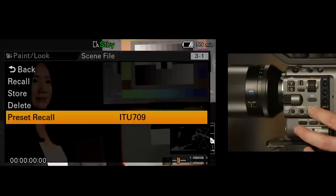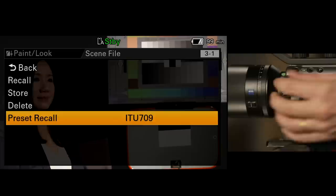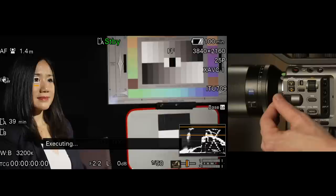But that's ordinary Rec 709. But to be honest, since Sony introduced S-Cinetone, I don't use this anymore because S-Cinetone just looks so much nicer. So let's now go back to S-Cinetone. Press and hold the menu to go back to my main menus, and the camera remembers where you were previously, so I just can go straight back to here and now choose S-Cinetone.